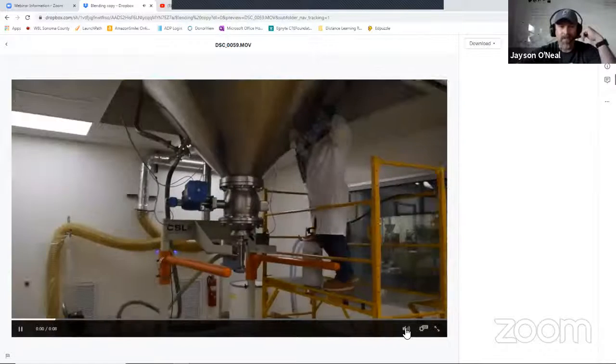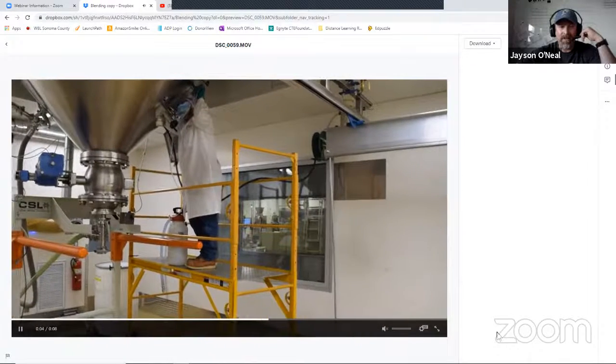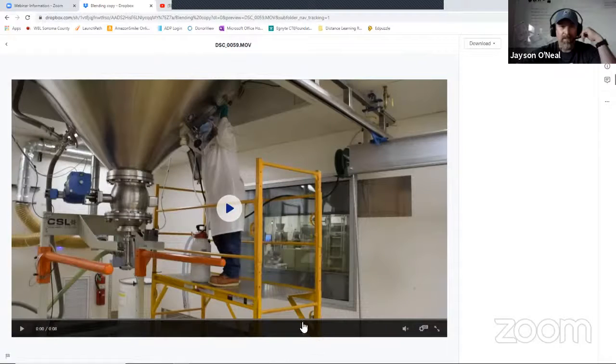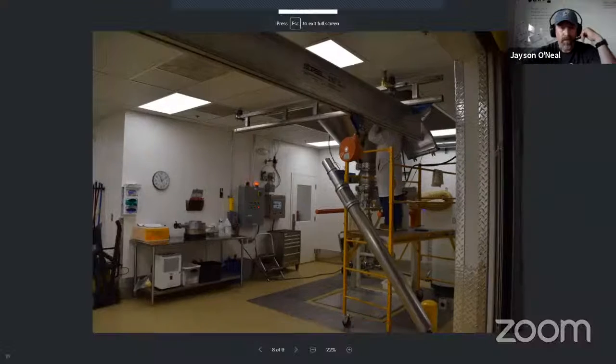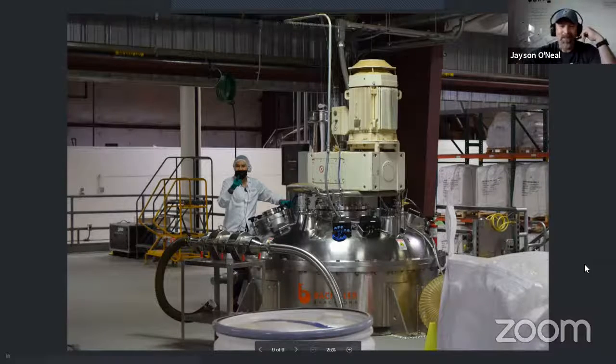Oh, this is the bottom. This is that same employee, Carlos, on the inside of the bottom of the blender. Kind of our blending department there. Another picture of our control panels. And another one over the top of the blender.